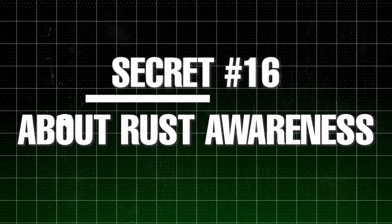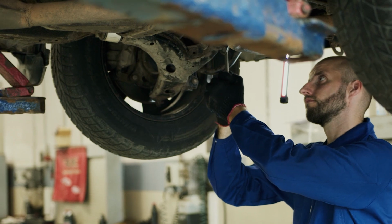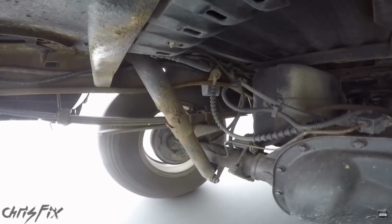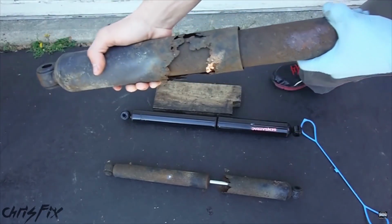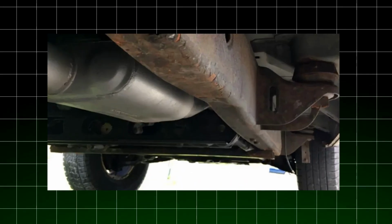Let me share secret number 16, something that can literally save your car from dissolving away. Every year, I apply an oil spray rust-proofing treatment to the underside of cars, focusing on those suspension mounting points. You wouldn't believe how many cars I've seen break in half because these points rusted out. I use rubberized undercoating on frame rails, and here's the key part most people miss. I treat inside the frame rails through those little access holes.